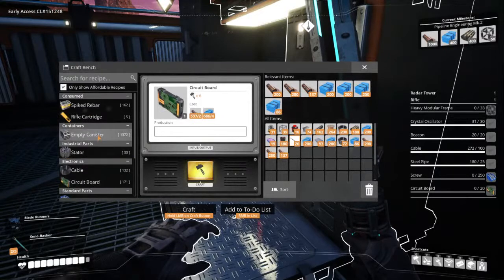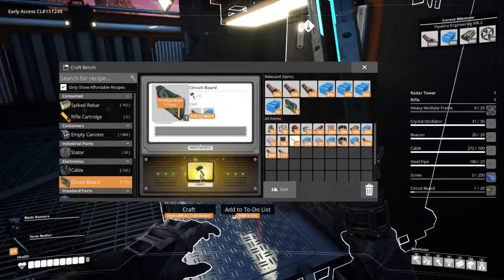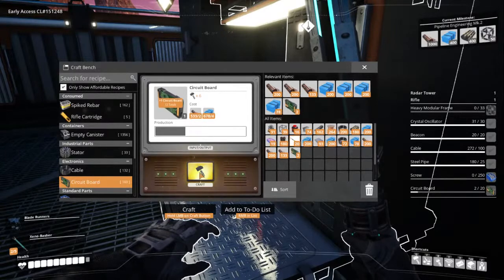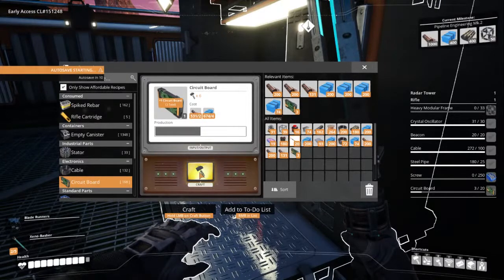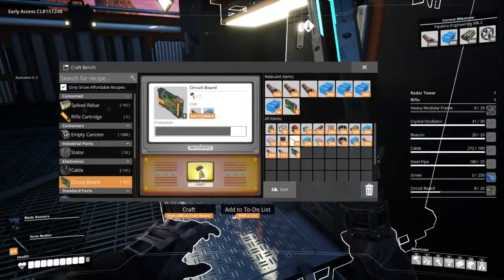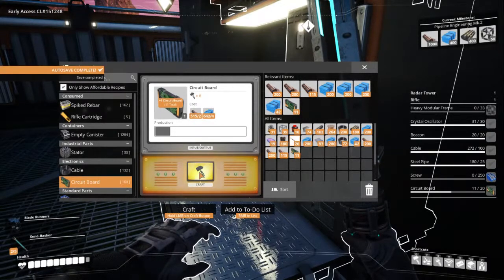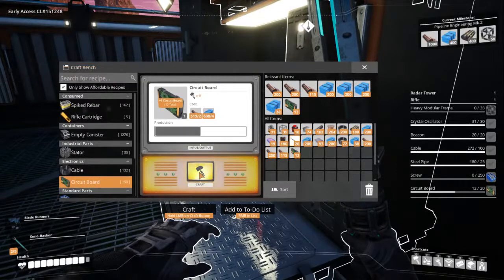Yeah, please. Circuit boards, there we go. We only need 20. We need a lot more for the other research stuff, but I'm not going to do that right now. I just want to get enough to do this, to make myself a rifle or a radar tower. I don't know which was for which, but either one is fine by me.